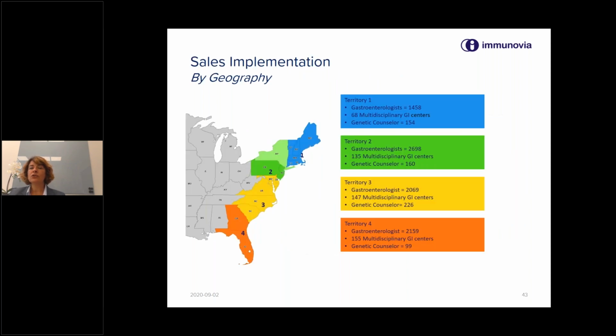Then we have also defined that our implementation and the way we are going to roll out our sales program is in the 4 territories on the East Coast, around, of course, our home market around Boston and Massachusetts, and there we find these 4 territories. In this, we have actually already mapped all the different gastrointestinal centers, the multidisciplinary ones that are also having pancreatic diseases, and the different gastroenterologists and genetic counselors in those.